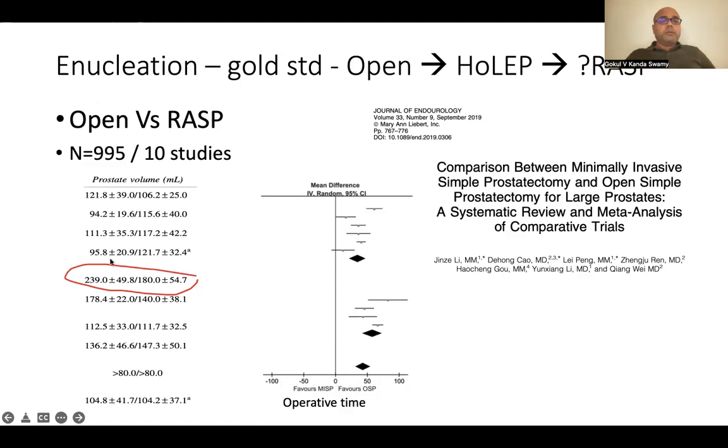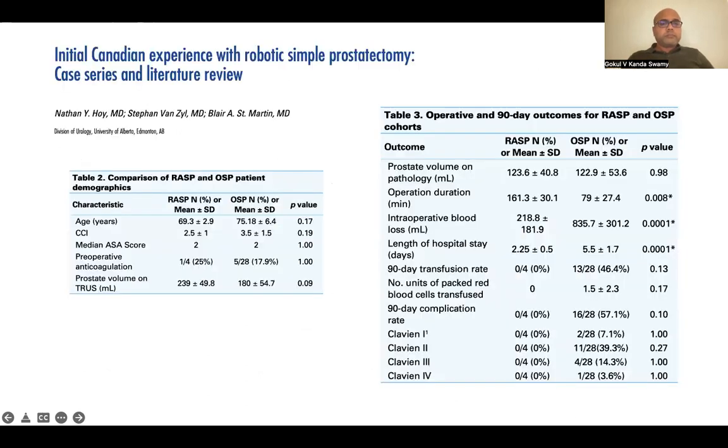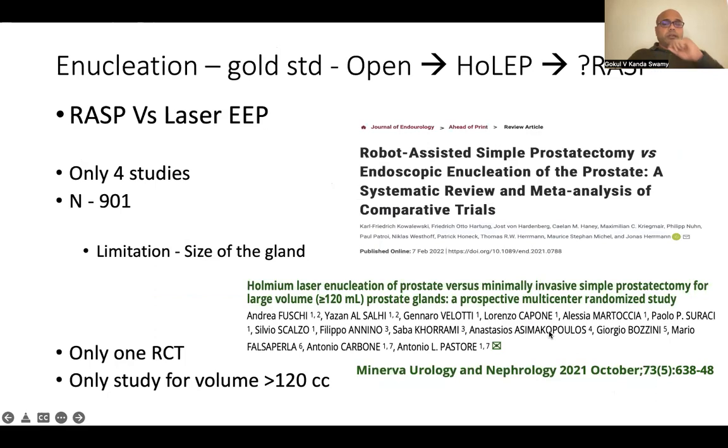However, the only drawback in these studies I can come across is the volume of prostate gland before surgery seems to be fairly low, except for 1 or 2 studies where it is above 150 grams. And if you look at that study where prostate volume before surgery was roughly 240 on average, again, operative time is the only place where the open approach is quicker, but definitely blood loss and hospital stay are better in the robot, and all the other parameters are quite comparable. So clearly, robotic simple prostatectomy is better than open.